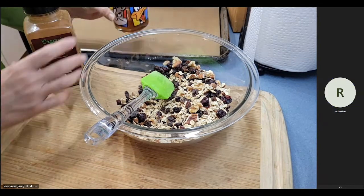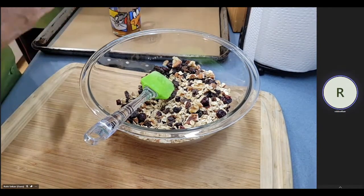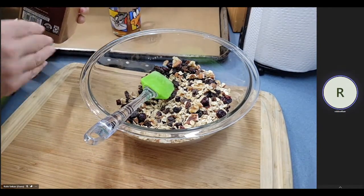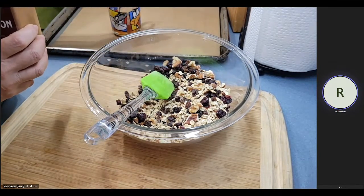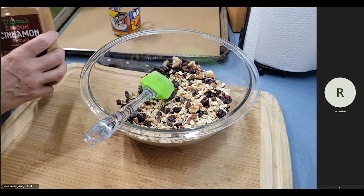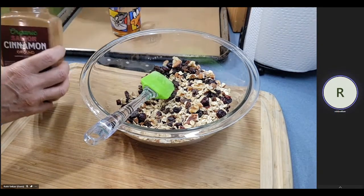Okay. So if you can heat that up. You can either put the cinnamon, I like lots of cinnamon, you can either mix it in with the dry ingredients or put it in after you heated the oil up. So if you could heat that up for, I think I did 45 seconds.